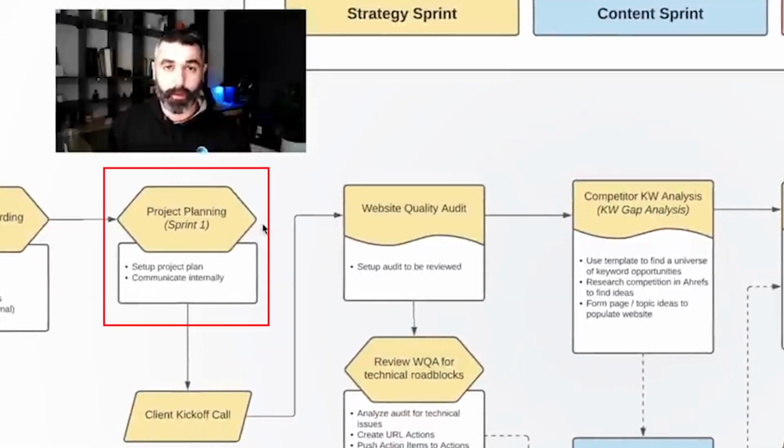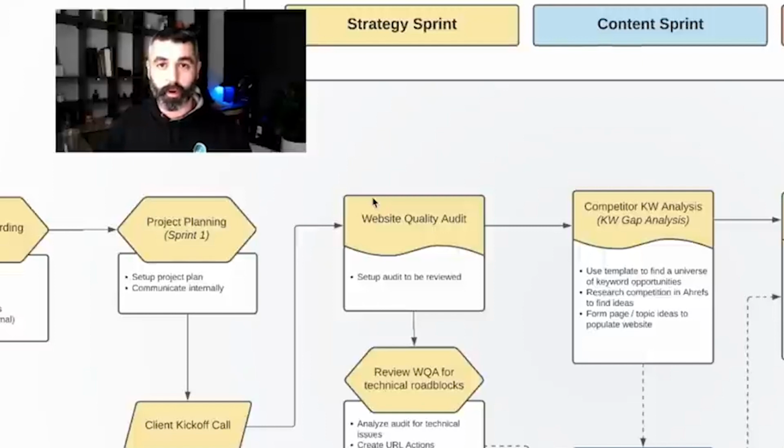Another beautiful thing about this sprint model is that we are literally using the exact same templated project plans over and over again with absolutely no modifications. Our strategy sprint project plan is about 8 lines, literally a copy and paste job that we put directly into our project management tracker, and we are good to go. Once we have the project plan built, which takes less than an hour, we then move into the client kickoff call.